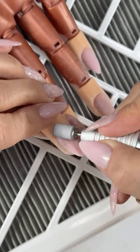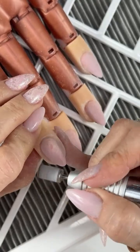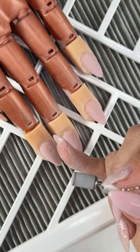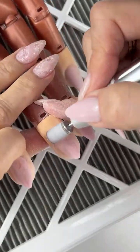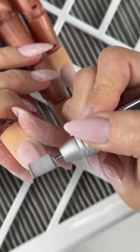And what they like about being in my chair is that I have a multiple of colors. Look at all these new colors I just got that I showed you at the beginning of the video. I have 6 new colors. They're not cheap either. So I have to pass on the cost for them to have a selection.